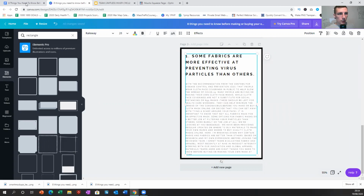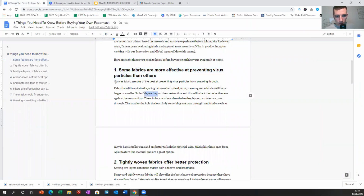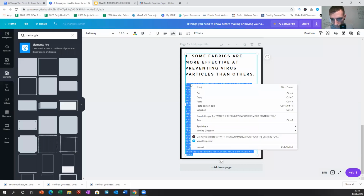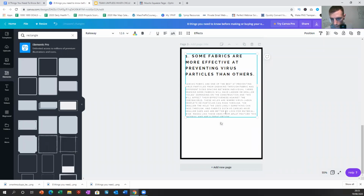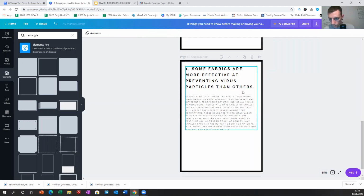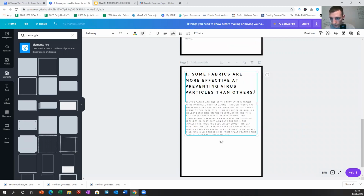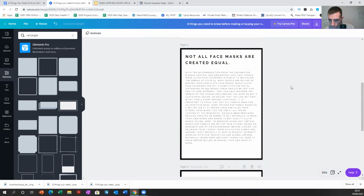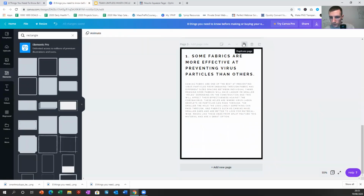Then we're going to grab this one, which is pretty short. So it says, copy. We're going to paste this in here. Paste. Boom. Let's see. Number 1, some fabrics are more effective at preventing virus particles than others. We're going to bold that. Make sure that's bold. Yep. Then we're going to copy this. Boom. Another 2. We're going to grab this here.